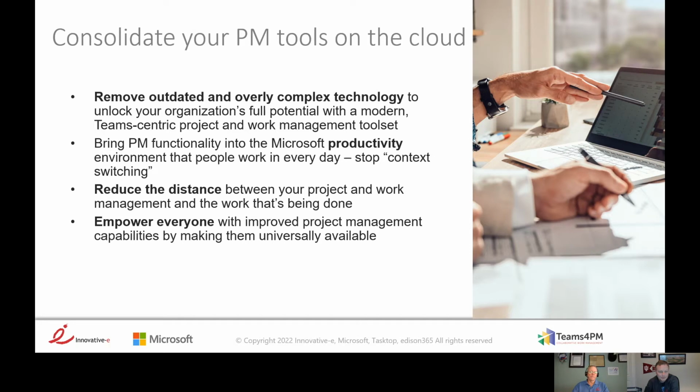Empowering everyone with improved project management capabilities by making them universally available. I've always been a big proponent of team participation in the project management data, in the project management tool set. That hasn't always been as easy as it could have been. But really, the more your team is involved in things like risk management and issue management and change management in the tool set, the better, because your team are the people that actually get the work done.